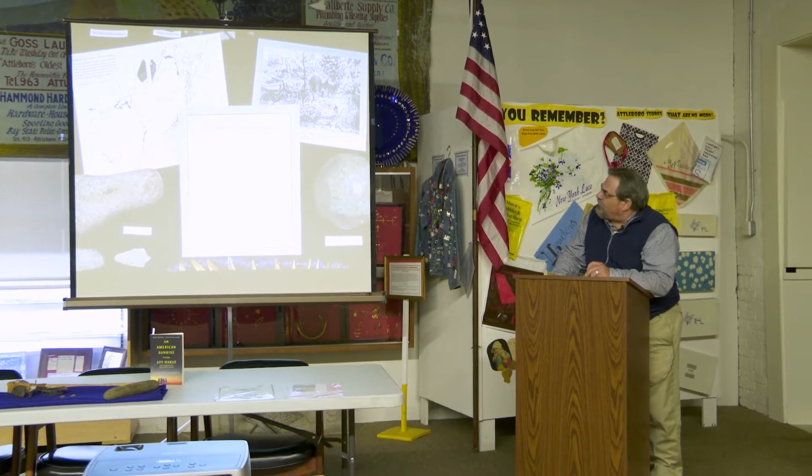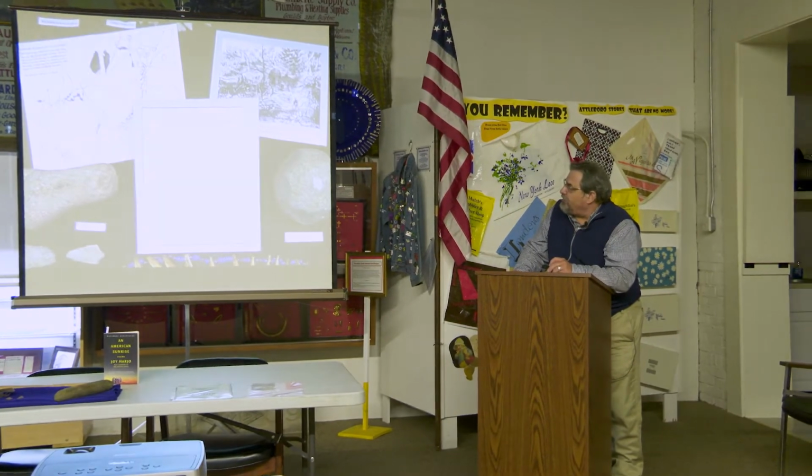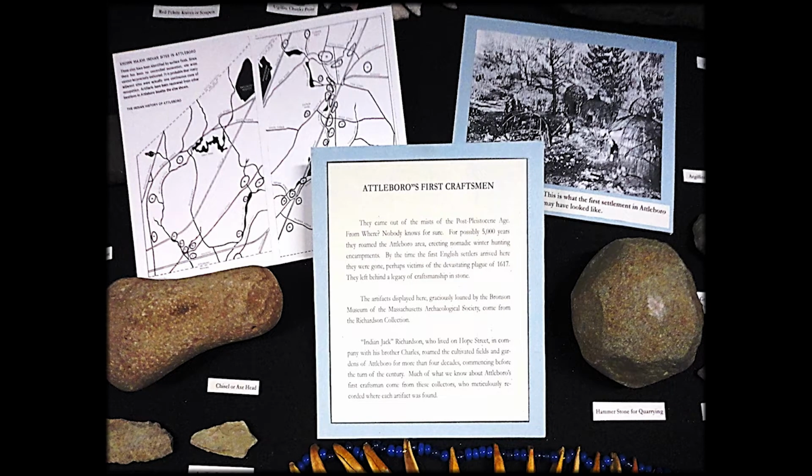Most of the things we have in our collection, pretty much all of it, except for the bear claw necklace, were from the Richardson collection. So John A. Richardson and his brother Charles were residents of Attleboro during the 1890s and 1900s. They searched plowed farm fields and backyard gardens. Most of their finds were surface finds. That means they were less than a foot down into the dirt. They had come up to the surface when somebody plowed or dug up.